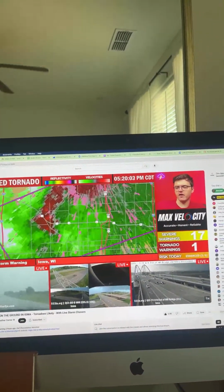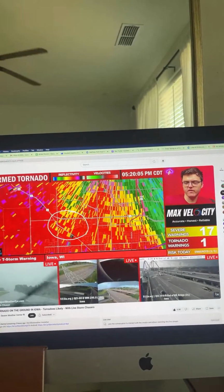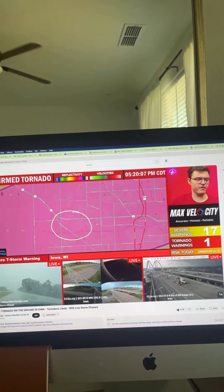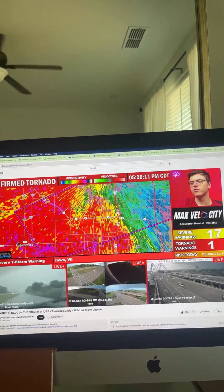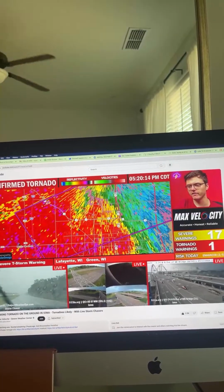Latest radar scan, if we still have a tornado, it's going to be over Route 6. The rotation's gotten a lot weaker over the last few minutes. I don't see a debris signature anymore either. But if we have a tornado, it's on Kimberly Road. It's going basically, again, east on Route 6. It'll be coming up on 61.